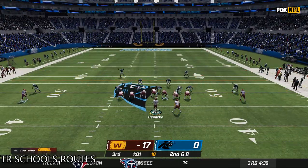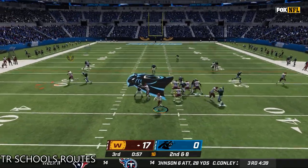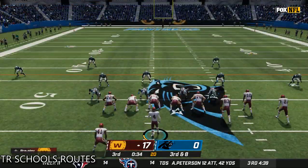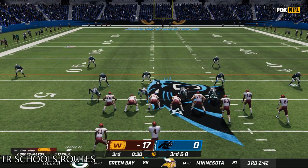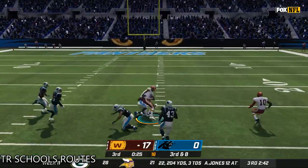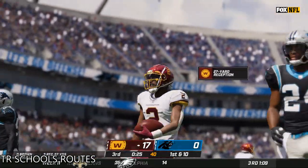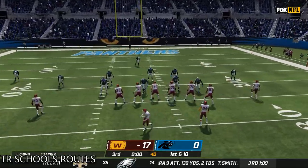Here's 2nd and 8. Working out of the gun. Here's Heineke. That one caught by the tight end Bates. That one good for the completion percentage, but no gain. It'll be third down. 8th play of the drive forthcoming, and they need 8 yards on third down. Over the middle, complete. That's Brown. And they're going to have another first down as the tackle's made at the Panthers' 24-yard line. That'll be marked as a 27-yard pickup.